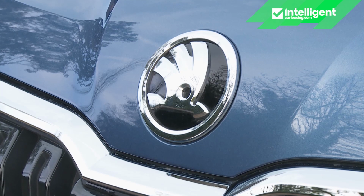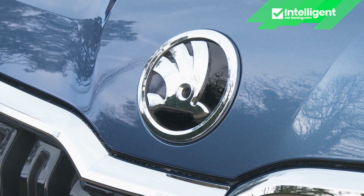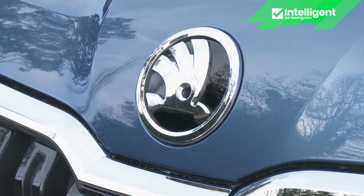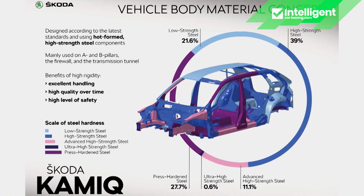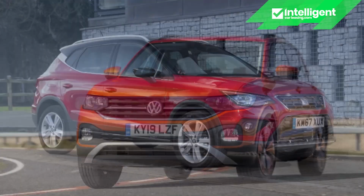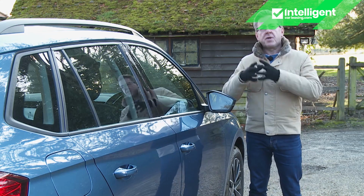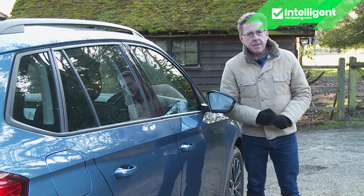All of which left the Czech brand to wait until it could launch its own version of the small SUV design possible on the VW Group's MQB A0 platform, a chassis that by autumn 2019 had also been pressed into service for the Seat Arona and the Volkswagen T-Cross in this class. That was when Skoda was able to use it to launch this car, the Kamiq.